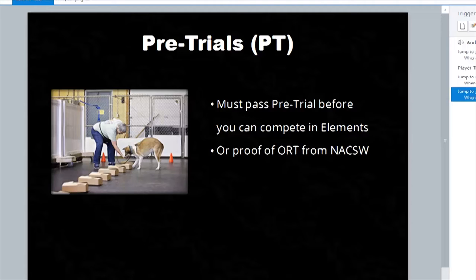So you need to pass a pre-trial before you compete in the elements. If you're in novice, you need to pass the birch pre-trial once, and then you are allowed to compete in novice containers, interiors, exteriors, and vehicles. If you've competed in NACSW and you have obtained an odor recognition test in birch, then that is an acceptable alternative. But those NACSW competitions aren't in Canada, so that won't apply to most of the Sniff Alberta members.